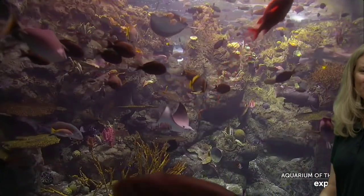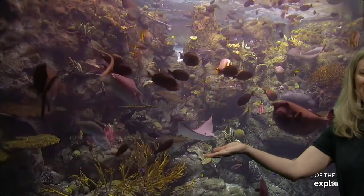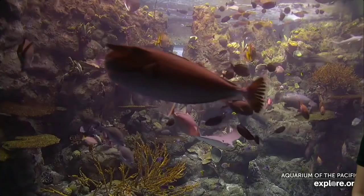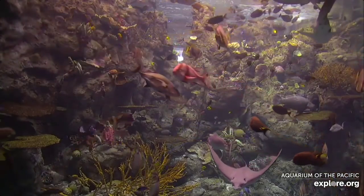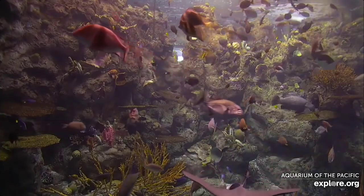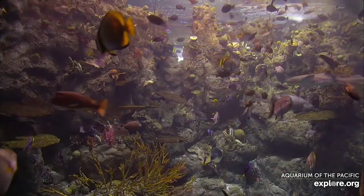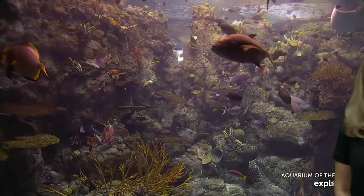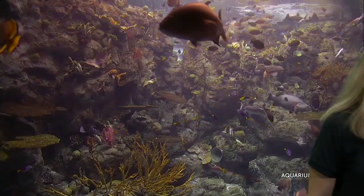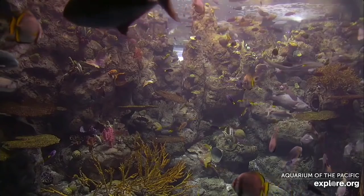Look at where the mouths are on some of these animals. In fact, what about the stingray? Where is the mouth of the stingray? It's kind of hard to tell. It's actually on the underside of his body. As he swims by, maybe we'll get lucky and see another view of that animal. Now, if you've ever wondered about the mouth of a stingray, we also have some stingray teeth I can show you.